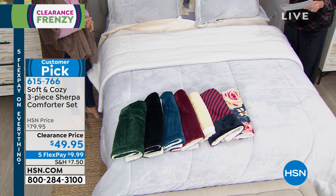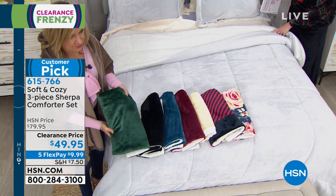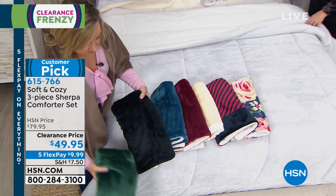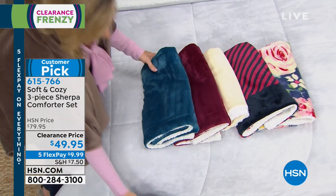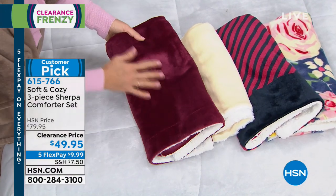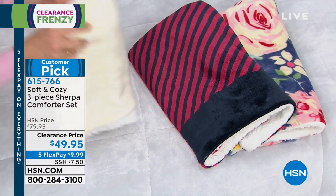It's all machine washable, tumble dry, and then we're back to the gorgeous colors. Lots of colors. We have the hunter green. This is the black, which looks really great against that pop of Sherpa white. That's what I was gonna say, I like the Sherpa underneath. This is the teal. Then we have the wine. We have ivory, so if you wanna go more neutral, it looks great with the Sherpa.